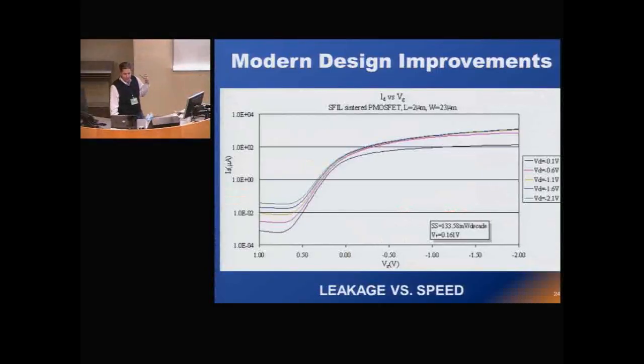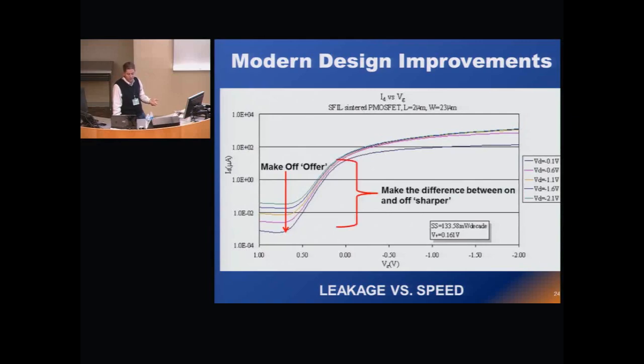So other things we're doing to scale the device size, there is a lot of work going on in this field. The modern design improvements really consist of three things. Can we make off offer? He asked about thermal budget. Can we drive the off state of the transistor to a more off state, a less leakage state? That's a huge thermal penalty that we can get rid of. It's very difficult to do that and to make the device switch on and off faster, because faster means we have to leave it on less, which means we consume less energy. It's all the same idea. All of this goes back to energy consumption.